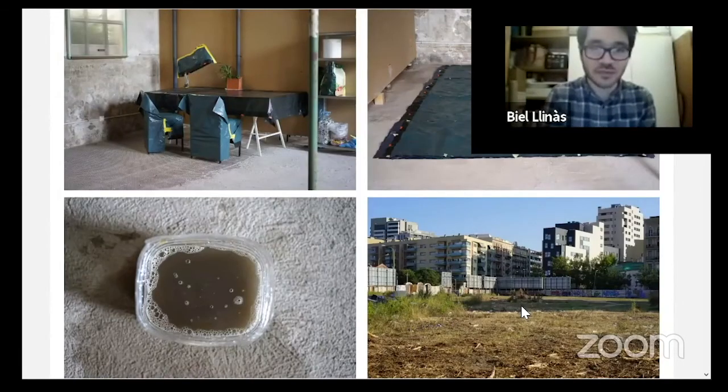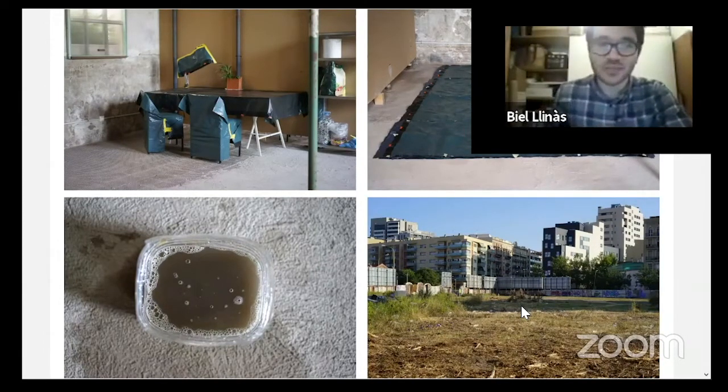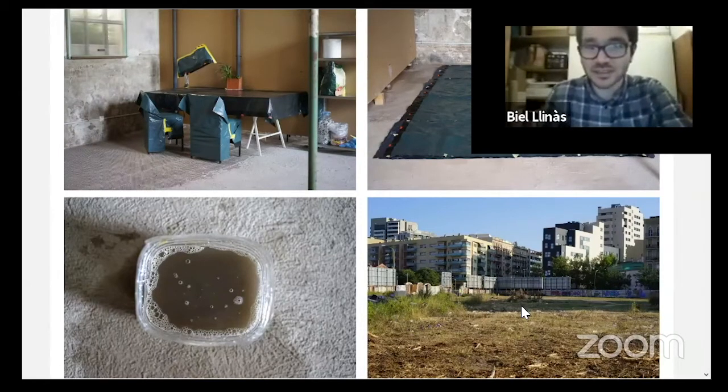One of the measures that we took was to cover the surfaces where we were supposed to work. For example, we covered the table with these plastic bags, which is also a really precarious material, also used when you are moving to a new home to pack things and that stuff.